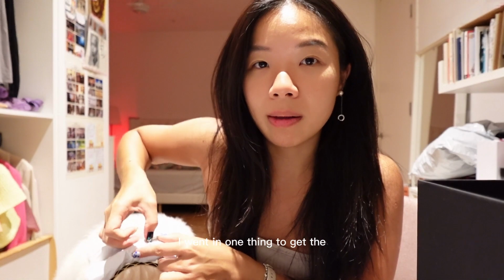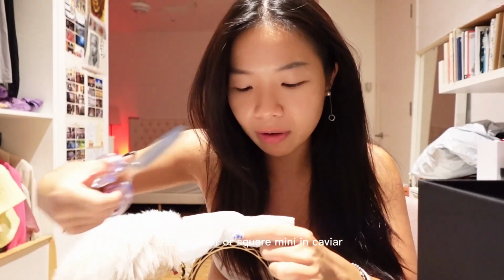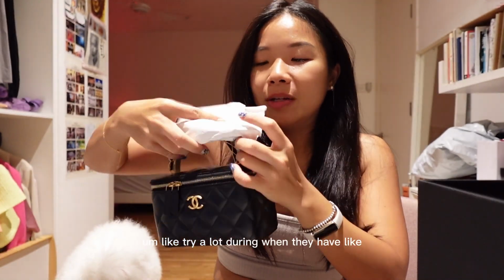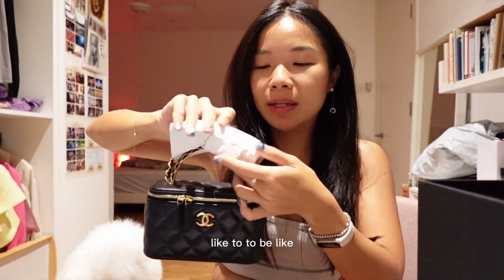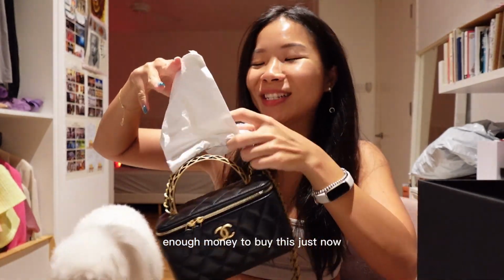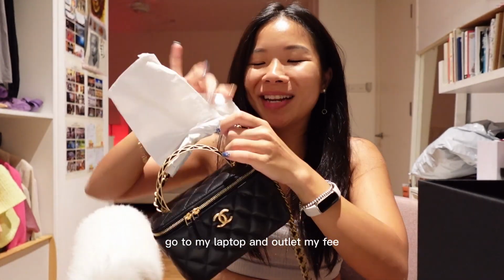So I went in wanting to get the rectangular or square mini in caviar, but apparently it's really hard to find and they don't have any waiting list. So if you want the bag, you have to try a lot during seasonal releases, be first in line for the queue and make sure you have the money ready to go. I didn't even have enough money in my checking account just now, and I had to go to my laptop and upload my FB.